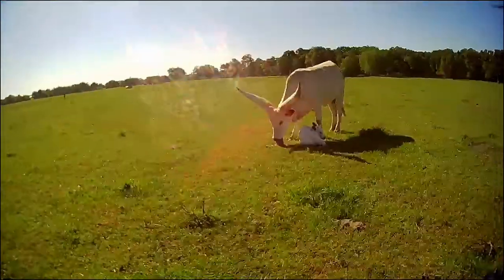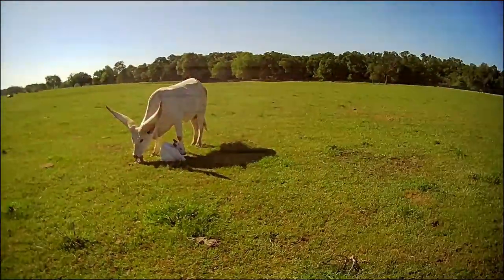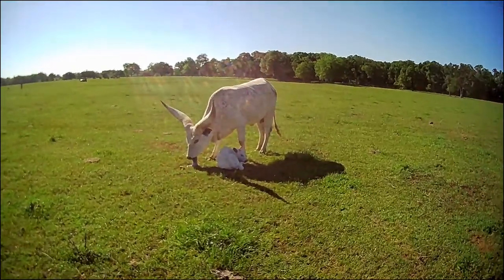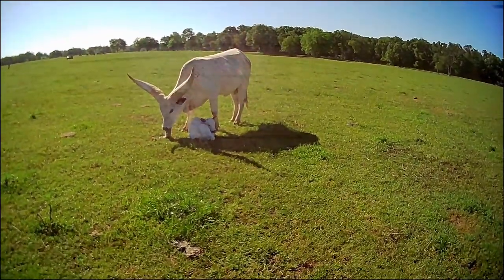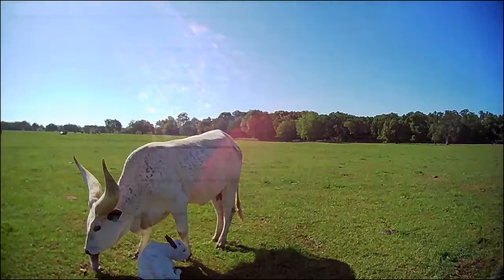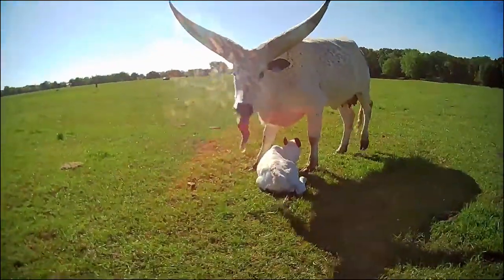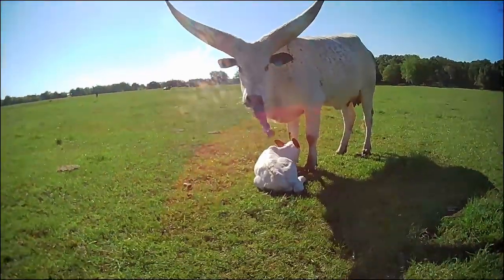You can see me way off. There's the gator to the left of the screen, and I'm standing just to the left of it. So that gives you an idea. I'm probably a good 150 yards, 200 yards away from this cow flying this, because I don't want to disturb her very much.